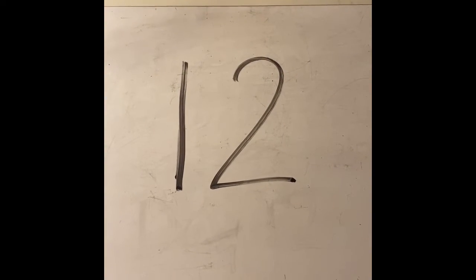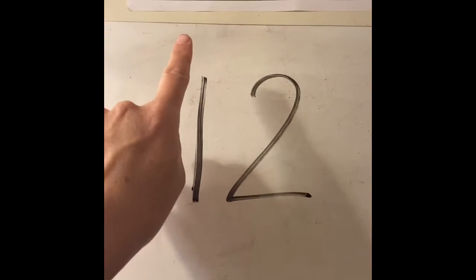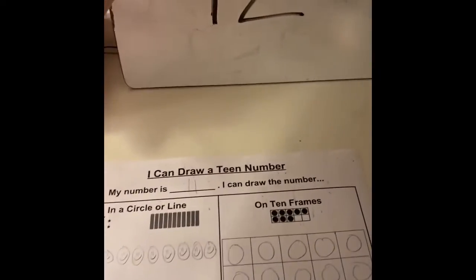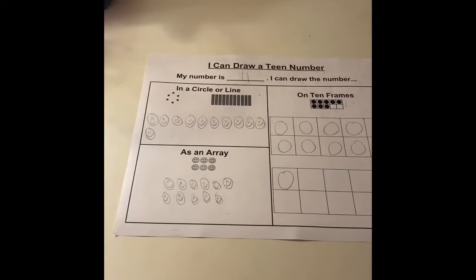All right, friends. So today we're going to work on the number 12. Go ahead and practice writing the number 12 just with your finger in the air. Try to get that 2 facing the right way. Let me go ahead and put 12 up there. And we're going to take our paper from yesterday that had the number 11, and we're going to change it so that it now says 12.